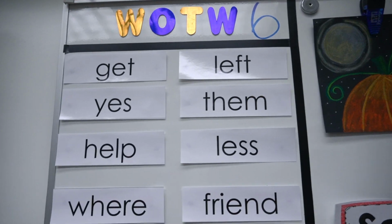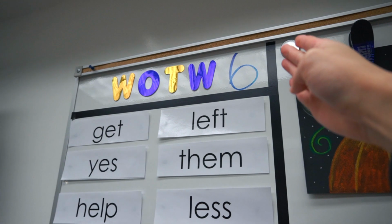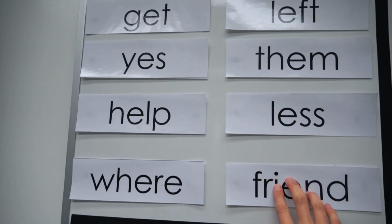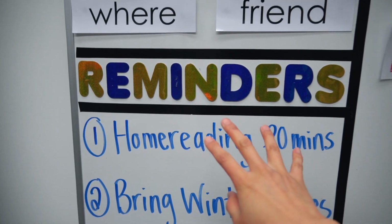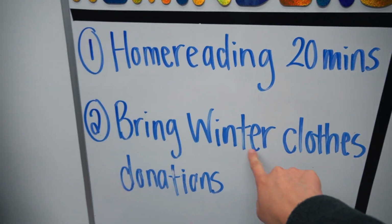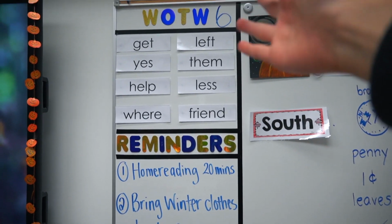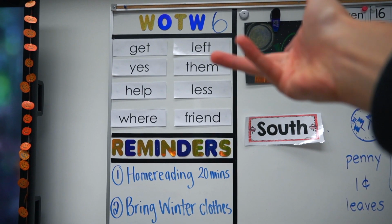This is a new addition I added. All I did was take some black electrical tape and section off the side of my board here. In this section I have the words of the week and I change them out every single week. These are the words that we work with every time we do word work in the morning. My reminders board is kind of like a homework board for the students. So home reading, 20 minutes, bring winter clothes donations, because we are doing that currently with our school. And I really like it because it's a great area for the kids to focus in the classroom.